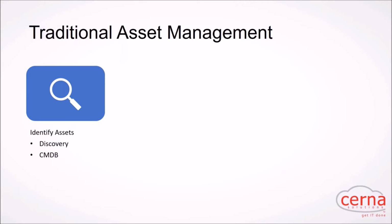So the first thing you would have to do is identify all of your assets. So you might use Discovery. ServiceNow makes a great tool called Discovery for that, where you can plug it into your network, and it will go out and find all of the assets on your network and report back. And so you would have that information.